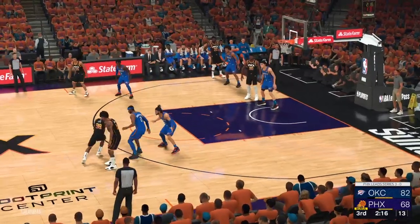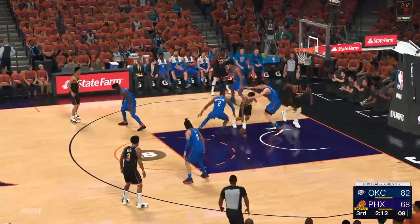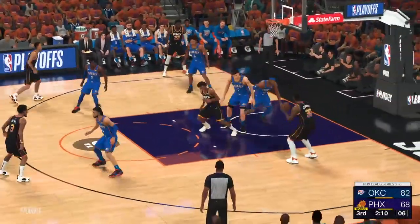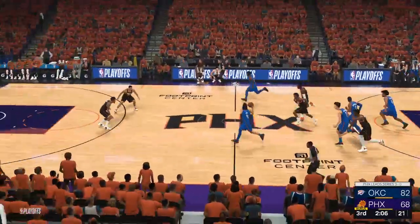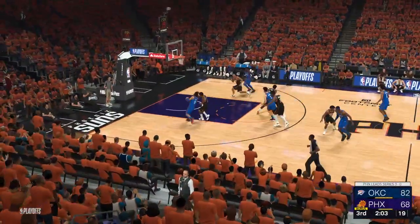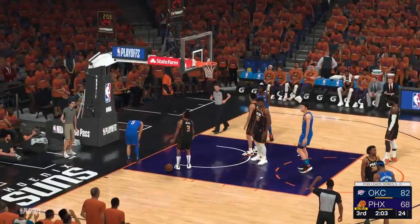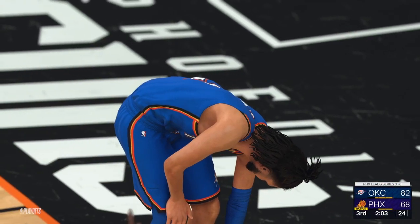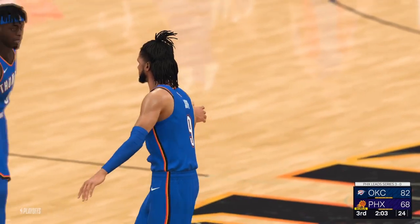Beal outside. Pass to Lee. Here's Azubuike. Williams grabs the board. Here's Joe. And so he draws the foul, headed to the line to shoot a pair. It's going to be on Bradley Beal. Second team foul. At the line for the Thunder, Isaiah Joe.